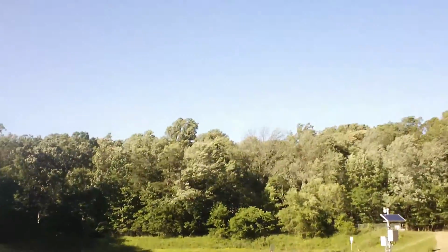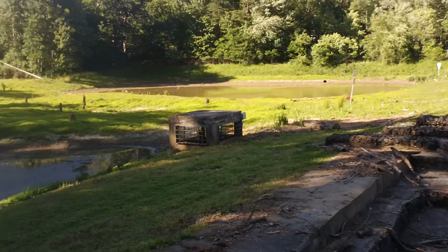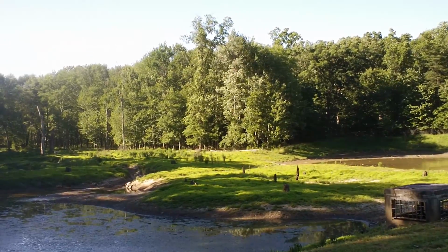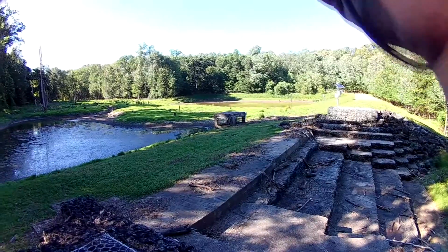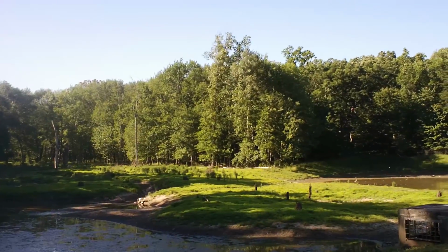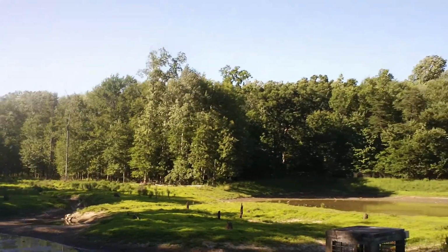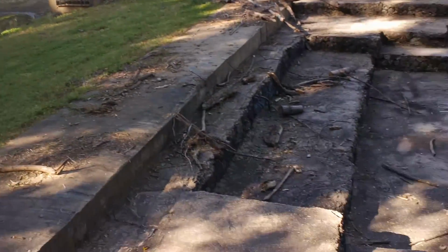This comes from over on that side, the shopping center and apartment buildings, and then oh, a tree just fell. Oh my gosh, I think I got that on camera. That was awesome. Good thing I wasn't over there.